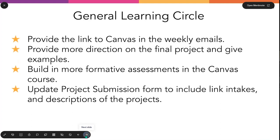And then just some general Learning Circle takeaways that came through the evaluation was that folks wanted a link to the Canvas course in the weekly emails. We had someone who was just using the weekly emails and never touched the Canvas curriculum because it wasn't in the weekly emails. So we have updated that so there is a Canvas link in all of those. Provide more direction on the final project and give examples. Now that we have gone through the pilot projects, we will have some examples to give.